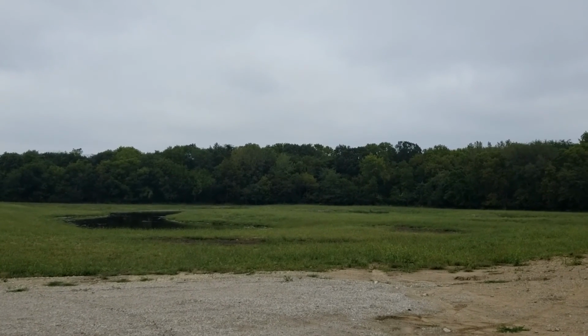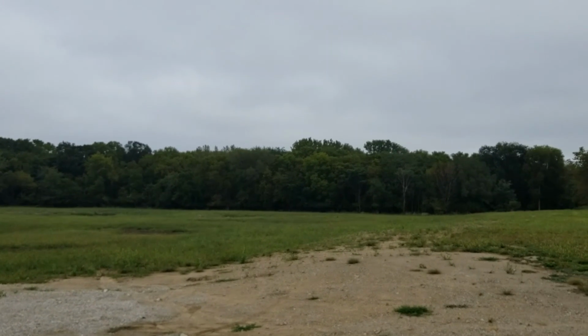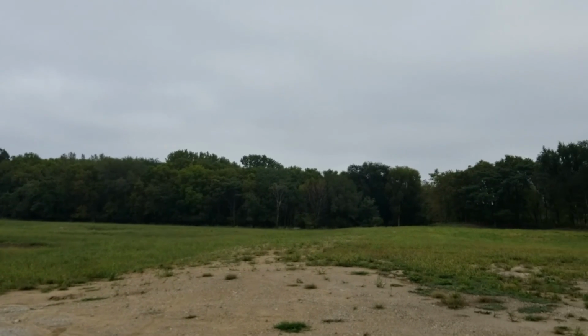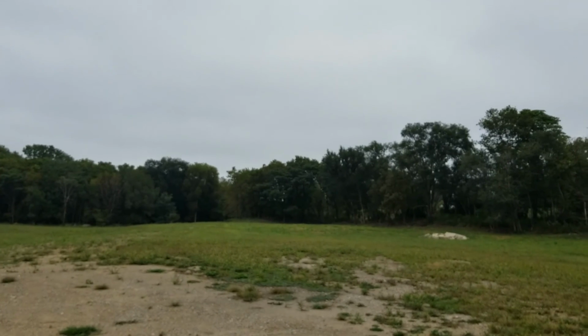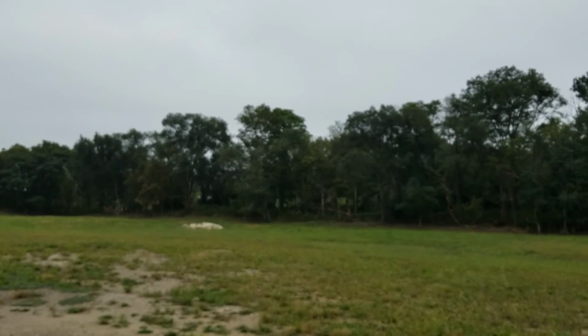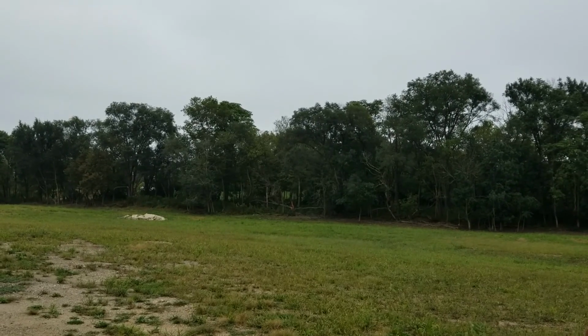This was just recently restored in the last year. We're facing northeast. The edge of the property where you see the tree line is where the Weber Park site is, which our archery club uses. We're now facing south, and this is the tree line with the saline branch just behind it.